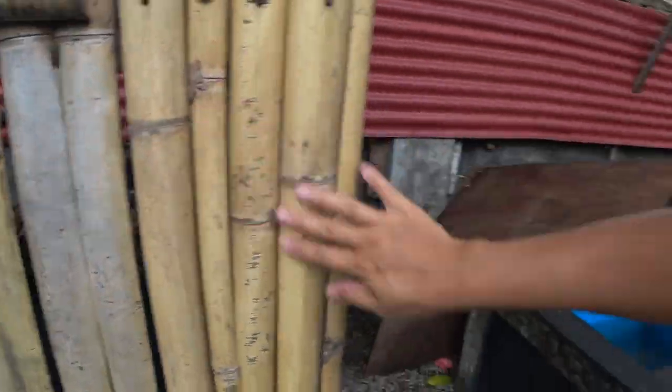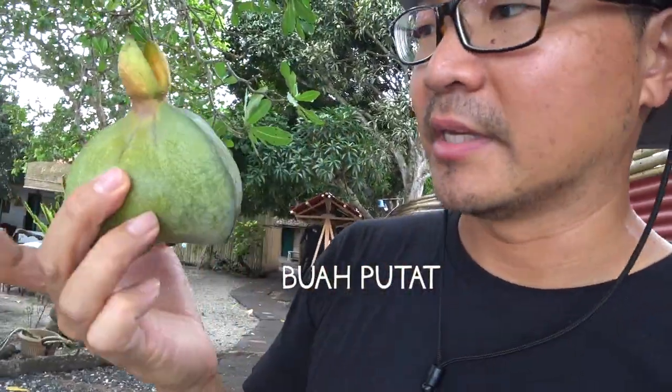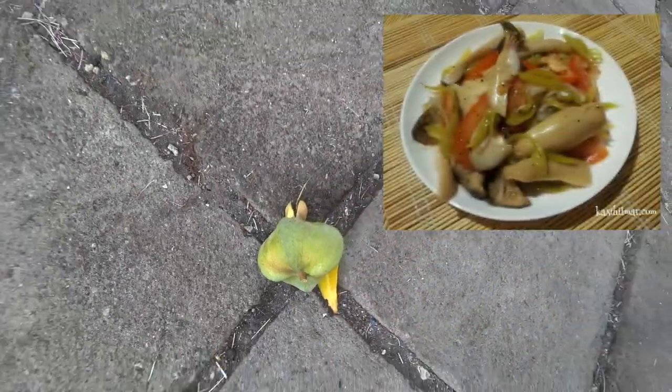I really love this open concept that they have. Everything is made of natural raw materials from the island itself. This is the dining area and the barbecue pit. So if you're wondering where everyone is, all the divers have gone out for their dive. This fruit is called buah putat. The staff says it's not consumable. But guess what? I found this on the internet.